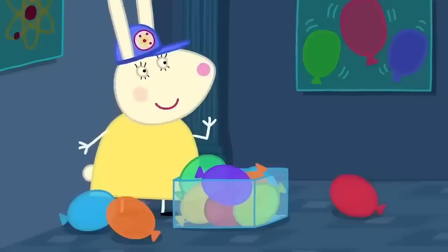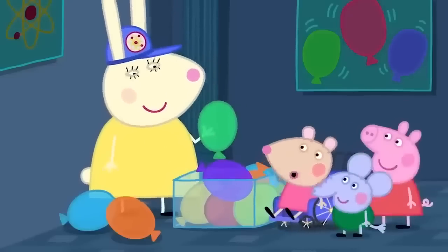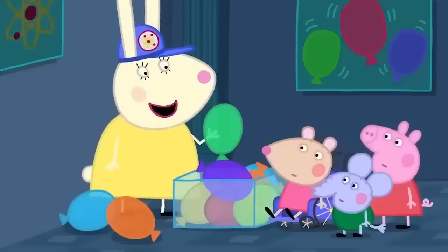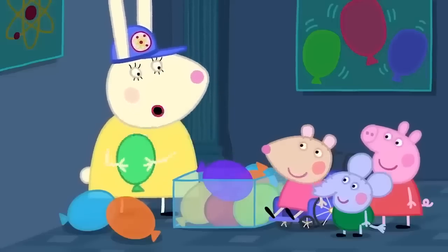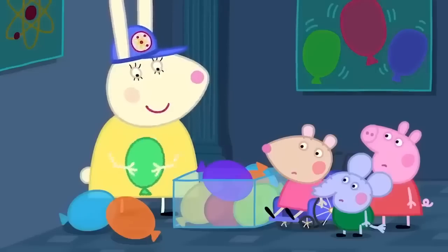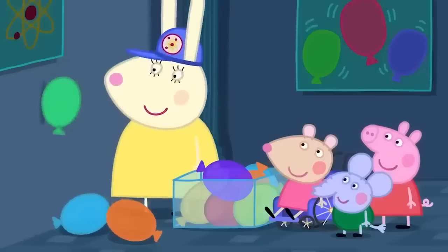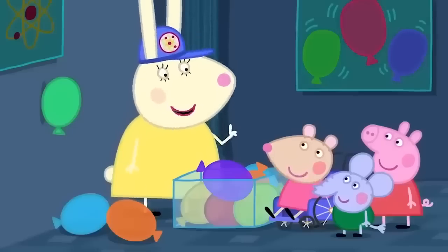Magic balloons! Get your magic balloons here! Are they really magic balloons? No. Not really, but they're still pretty amazing. Want to see? Yes, please! All we need to do is rub it like this, and then... The balloon is sticking to the wall. Magic! No, not magic, but static.